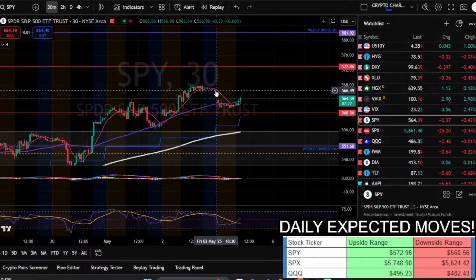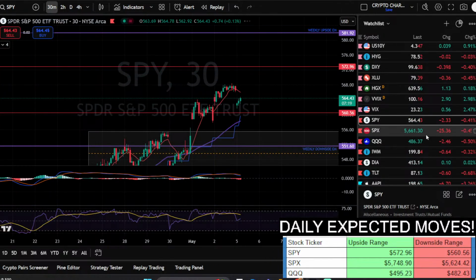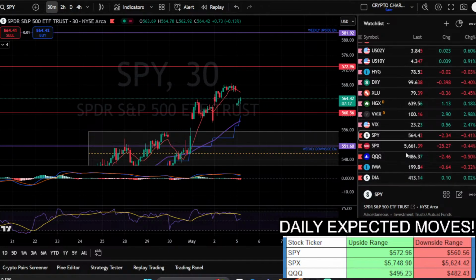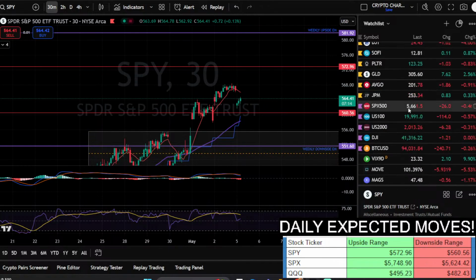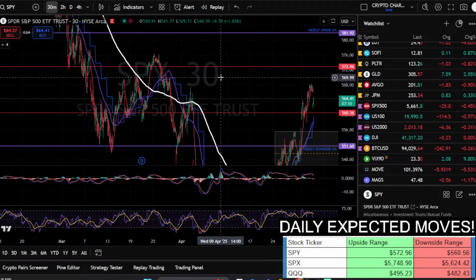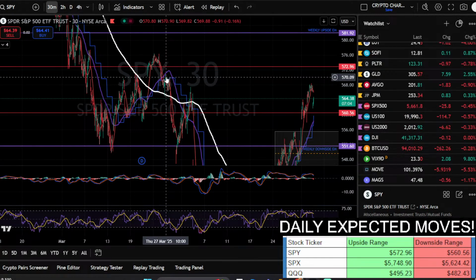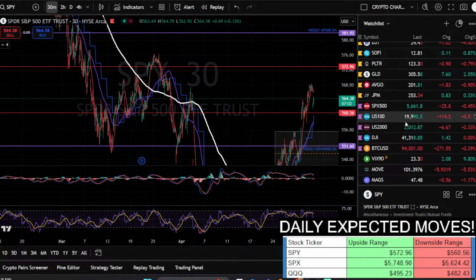There's Friday. Okay, so overnight, we might need to look at futures for that. I would look at futures that went and tagged 570, top of the wick from 10 a.m. Thursday.